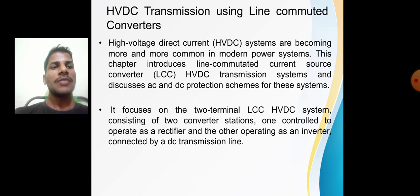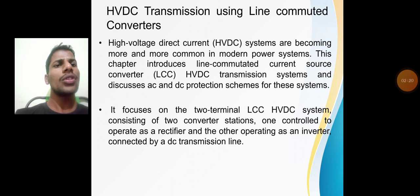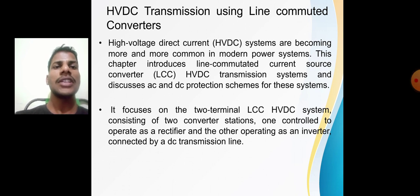HVDC transmission lines are becoming more and more common in modern power systems. These chapters include the line commutated converters, LCC HVDC transmission line systems, and discuss the AC and DC protection schemes. It focuses on the two-terminal line commutated current source HVDC system consisting of two converter stations. One converter operates as a rectifier, and the other operates as an inverter, connected by the DC transmission line.